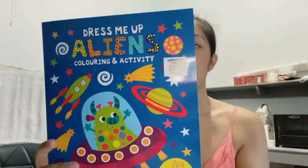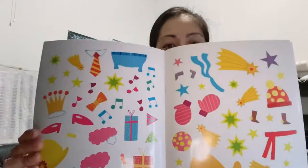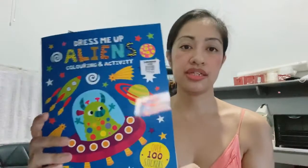For the little boy, I bought this book, which is Dress Me Up Aliens Coloring and Activity, because he loves stickers. So ayan, there are some characters inside, and let me show you ito, yon, stickers, which he really really loves. So this book is for 139.75. Ayan, this is for the little boy with 100 stickers sa SM Stationery. Yay, adik lang.